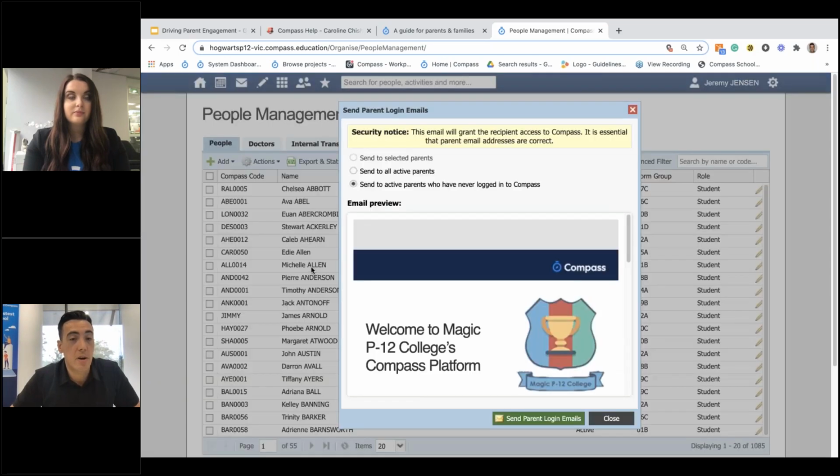So you'll notice that when I click on here, you can see that we've got 3 options to select what parent groups we want to send to. We can highlight the parents we want to send it to, we can send it to all active parents, or we can send it to active parents who have never logged into Compass, which is probably going to be the one that you would use.